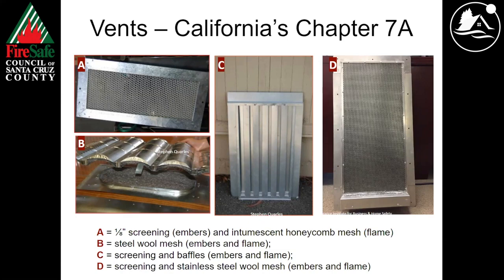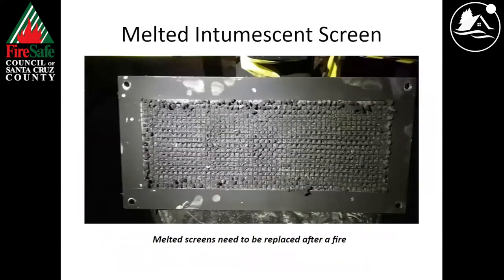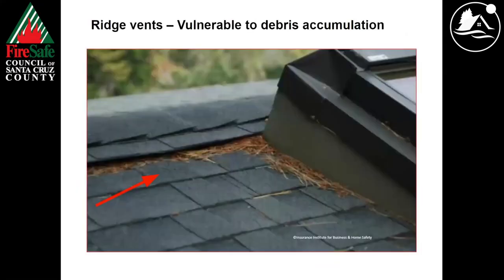These just show some other style vents. Baffles make it hard for embers to maneuver and get inside. Some use stainless steel wool as part of it to keep embers out. So there's different kinds depending on what your preferences are. This is a picture of one of those melted intumescent screens. You see the heat got to it and it ended up sealing the vent so no embers could get in.